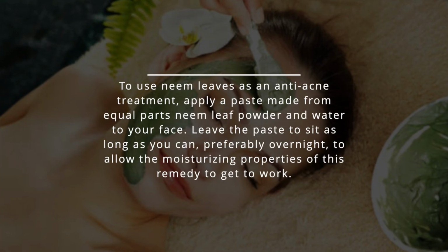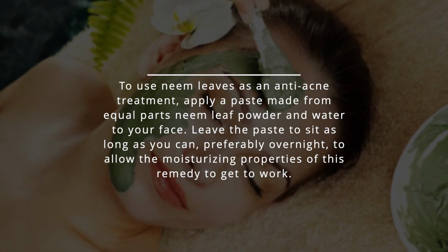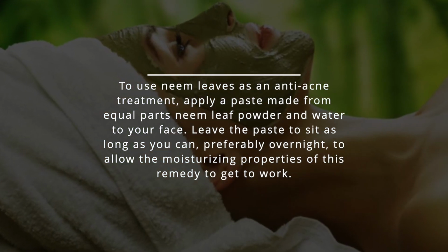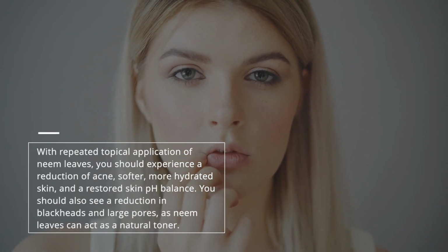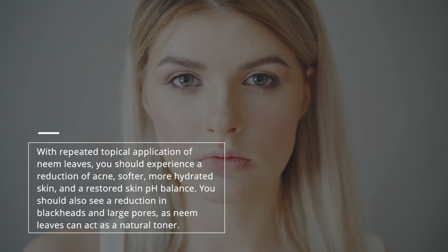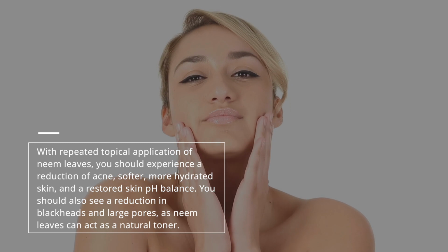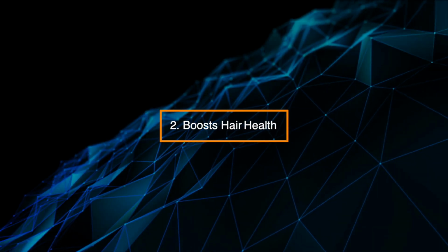To use neem leaves as an anti-acne treatment, apply a paste made from equal parts of neem leaf powder and water to your face. Leave the paste to sit as long as you can, preferably overnight, to allow the moisturizing properties of this remedy to get to work. With repeated topical application of neem leaves, you should experience a reduction of acne, softer, more hydrated skin, and a restored skin pH balance. You should also see a reduction in blackheads and large pores, as neem leaves can act as a natural toner.